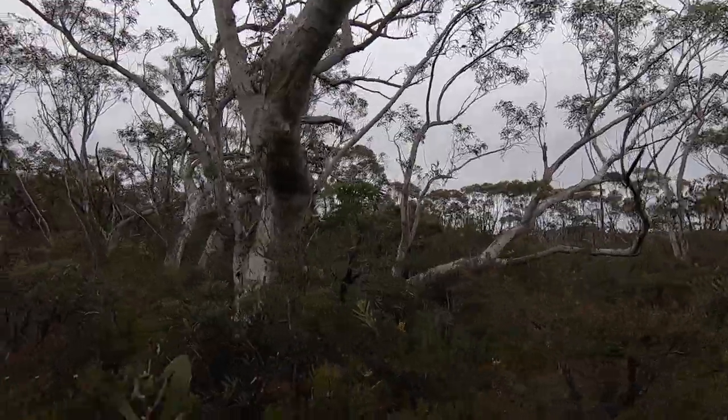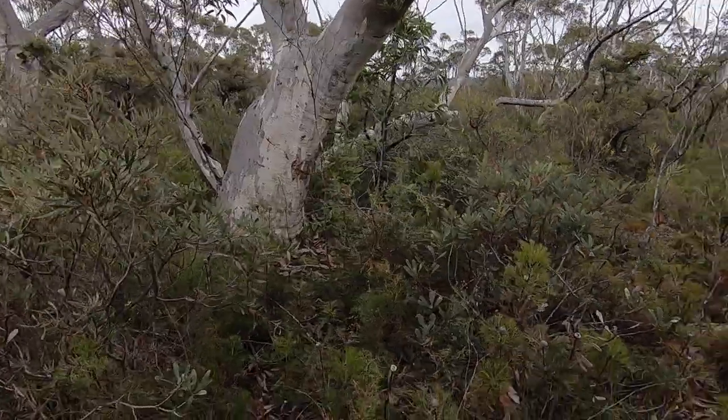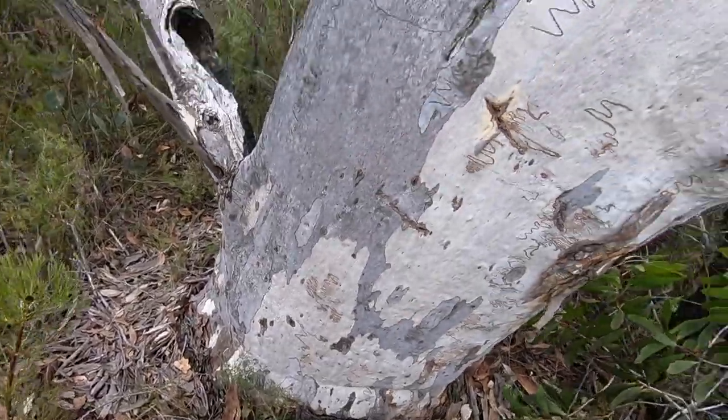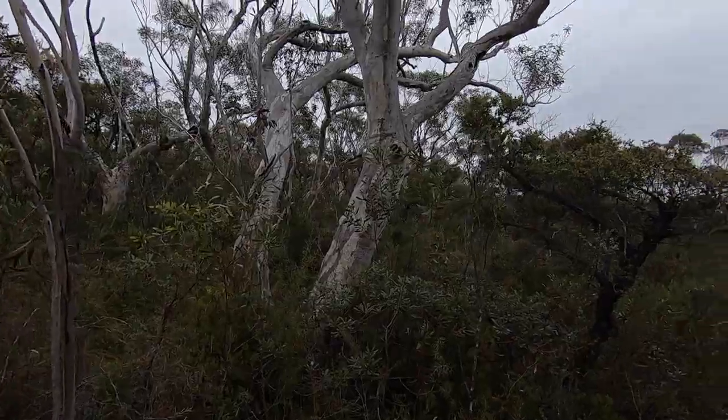The will to live is pretty strong. These trees are huge given where they're growing. The size of that, that's a good meter across there at the trunk, and geez, tell you what, you don't see them very often. Absolutely awesome.